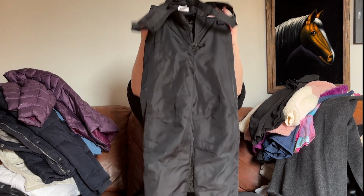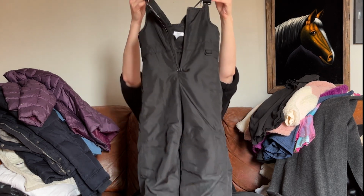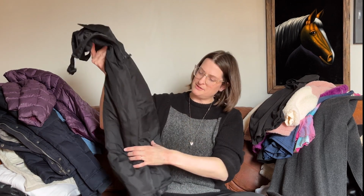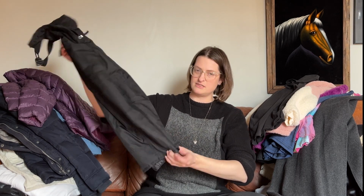Honestly, by the time she fits into these snow pants, she'll fit into that jacket. These I'm definitely keeping. These I definitely bought for her. They're brand new. That kid took really good care of them. Plus they're black, so they'll go with all her clothes. So, future Cerise stuff.